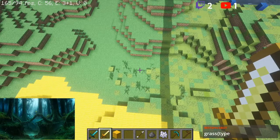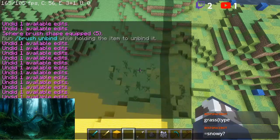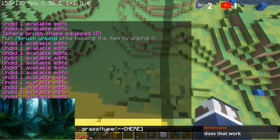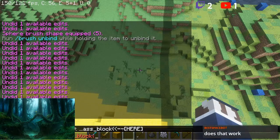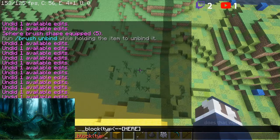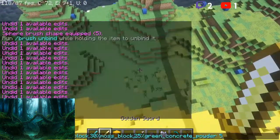Smos with commands. Grass. Oh, it's a type of grass. Oh, interesting. I'm kind of curious now. Grass. I think it's got to be grass block though, right? I don't know. That's something I'll have to experiment with the commands there, and we'll see what we can do.